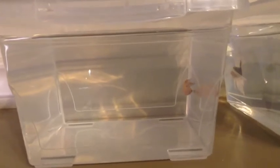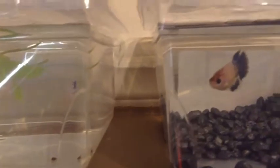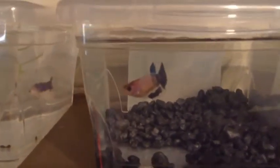Well, hey, fish fans. I just want to give you an update on the Betta wall. These are all of my babies. They're all first generation. I will more than likely be taking these to the local fish store soon.